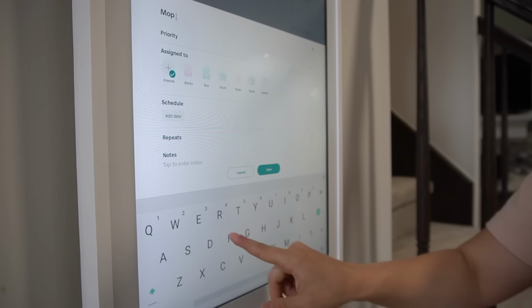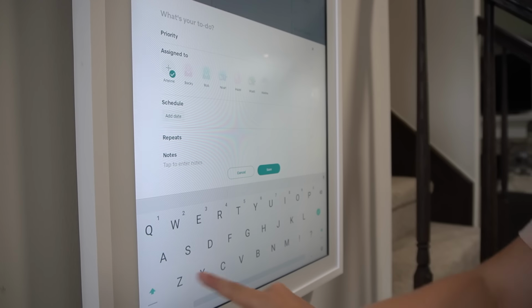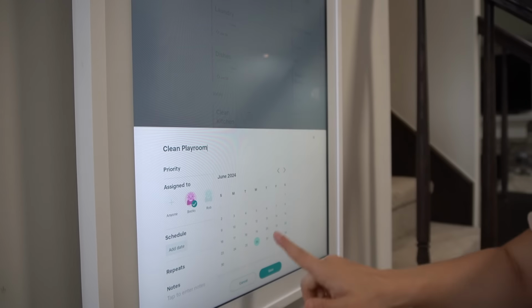And I hope today's video of me getting my to-do list done inspires you to get your to-do list done as well. The first thing I'm doing is adding some items to my to-do list on my hearth display.